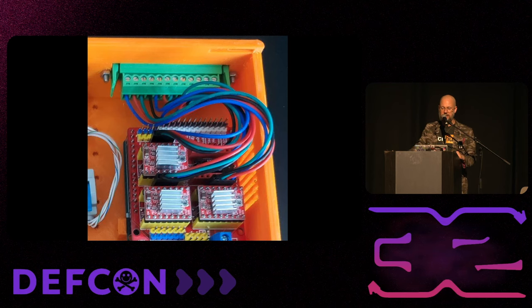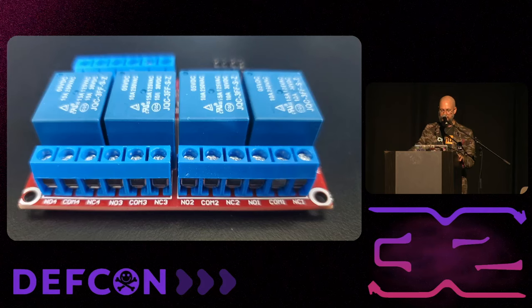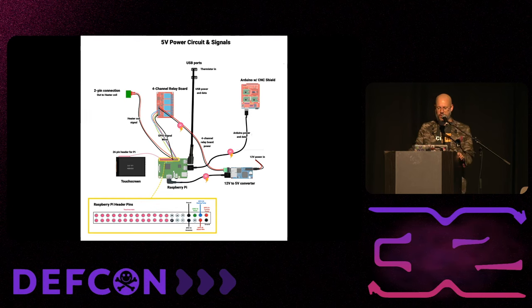It's not, what is the term? Rocket surgery? Here's the voltage controller that will give you out both 5 volts and 12. And again, screw terminals for all of these things. A really nice system to work with. I've enjoyed it.